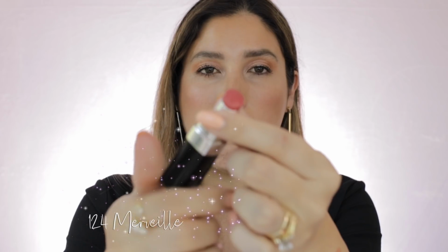Truly a beautiful shade, and you're gonna be like, is there enough difference between Chance and Dream? To me, there is. Depending on the eye look that you use, your skin undertones, and overall, yes, they are both different. They have their own beauty. This next shade is something that I really wanted to try. It's 124 Merveille.